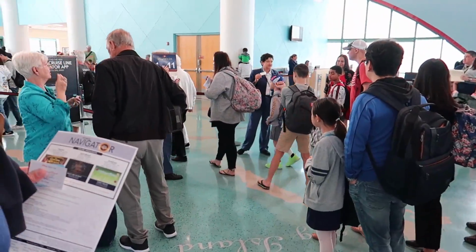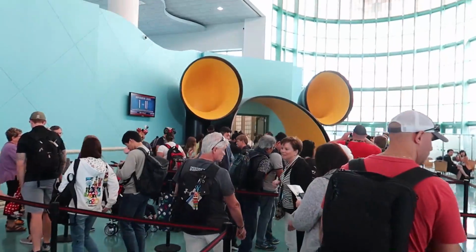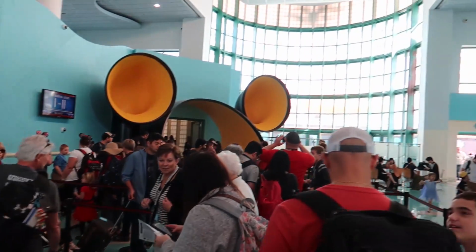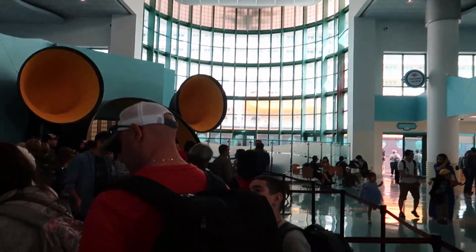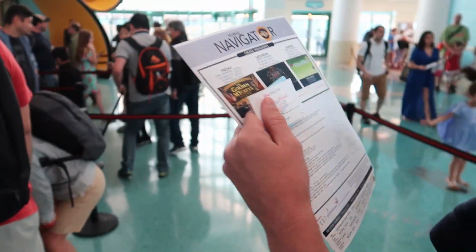Right, we're all checked in and our boarding has been called. Go, go, go. So we're going through. We're about to walk through the big Disney Mickey head. You can see the cruise ship just out there. I can't see what boarding group we were. 7, I think it said we were.